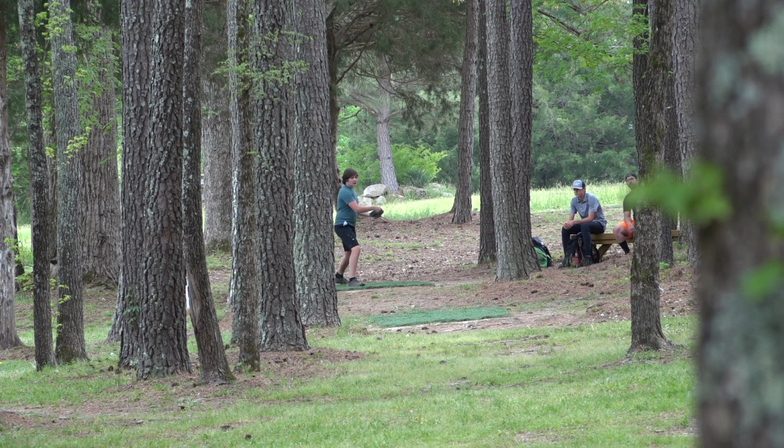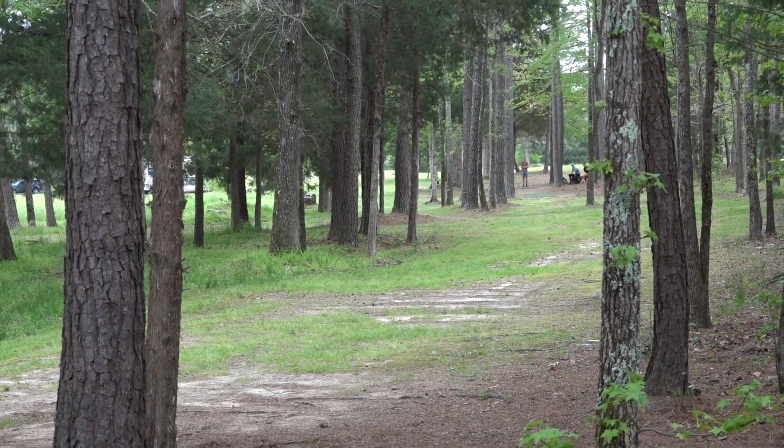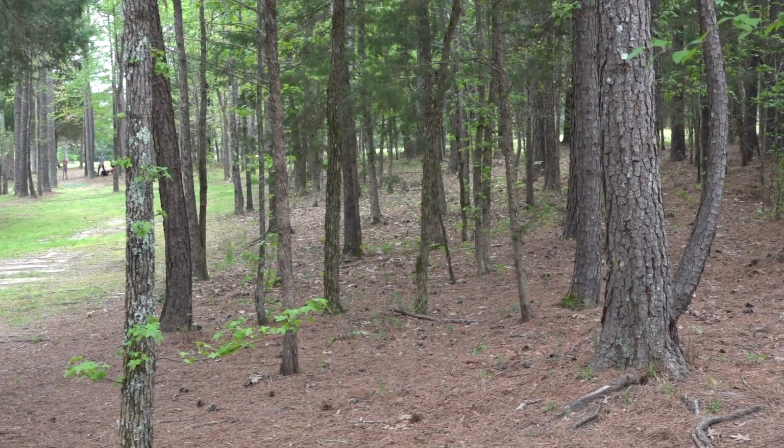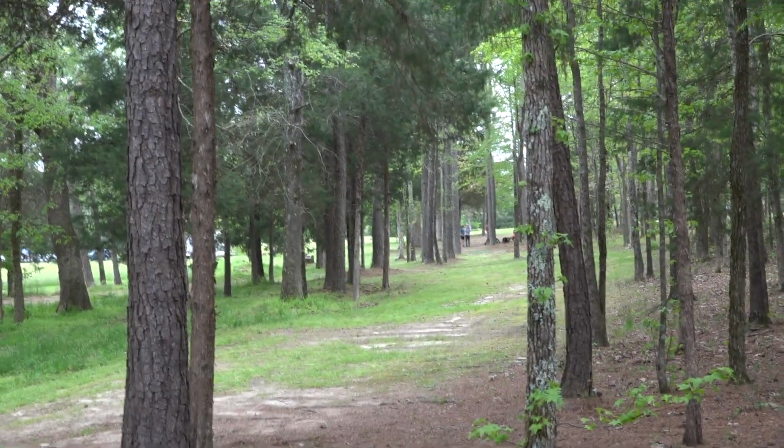This one, hole 12, 325 feet, I think. This one, I just kind of earlied it. You want to turn it over. I did not. I threw a meteor. Somehow didn't flip. So I have a pretty obstructed, probably about 60-something footer.